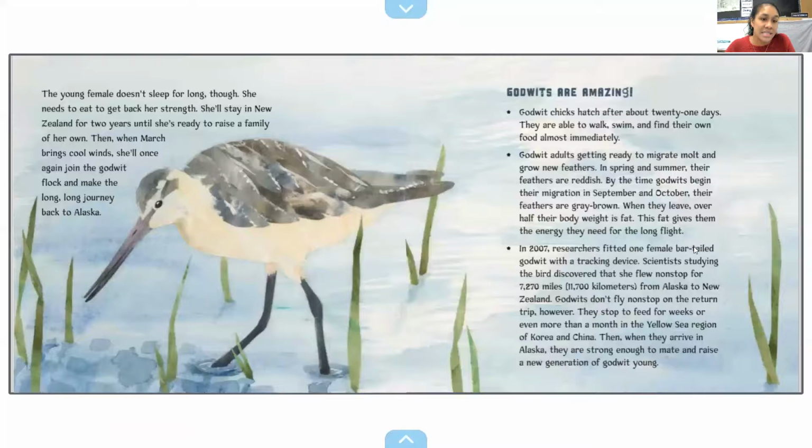The young female doesn't sleep for long, though. She needs to eat to get back her strength. She'll stay in New Zealand for 2 years until she's ready to raise a family of her own. Then, when March brings cool winds, she'll once again join the godwit flock and make the long, long journey back to Alaska. So these little fun facts here, it says, godwits are amazing.